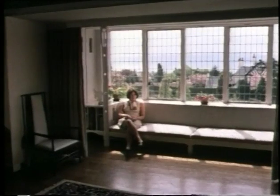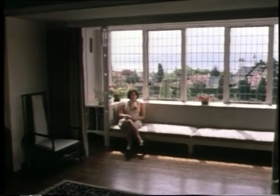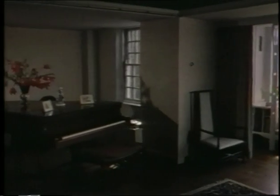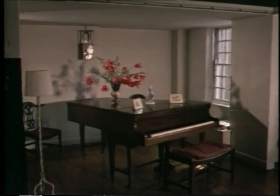Mackintosh designed this room to suit the lifestyle of the growing Blackie family. He insisted on spending some time with the family before starting to design. The third part of the room is this piano alcove. It was intended for the Blackie children who enjoyed putting on theatricals here.